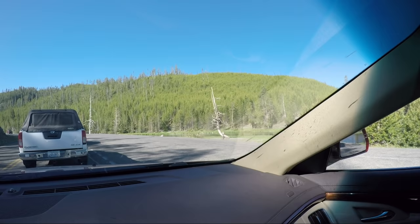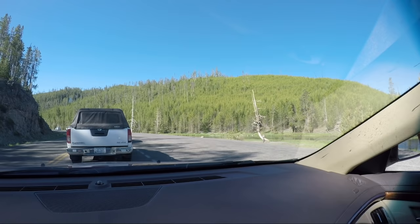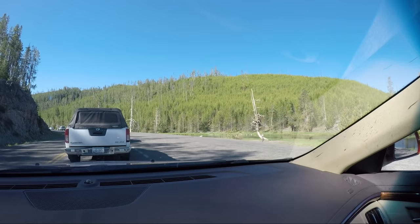And wouldn't you know it, I get stuck in a bison jam. If you've ever been to Yellowstone, you know what I'm talking about. Bison jams, bear jams. And that guy on the bicycle that just drove by, I hope it's not a bear jam, like a grizzly bear on the side of the road.